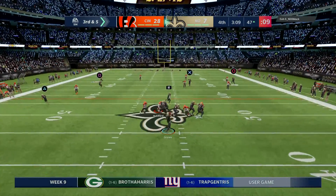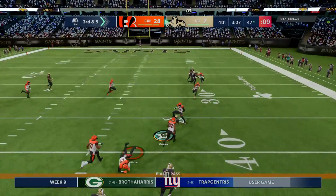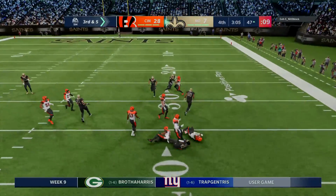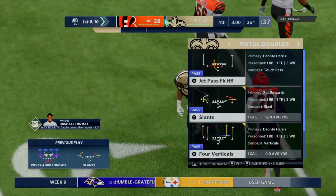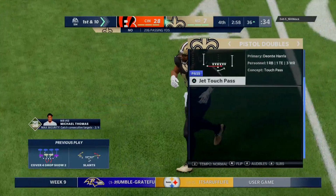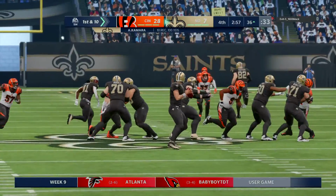Out of the gun now on 3rd down. That's complete to his running back, Kamara. And he's got another first down as the tackle's going to be made at the Bengals 36. The 3rd down conversion is successful. Give him 12 yards that time.